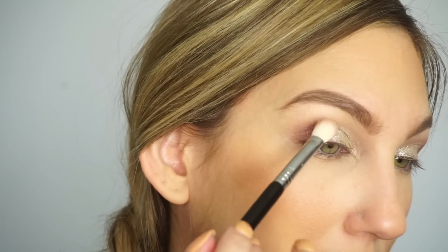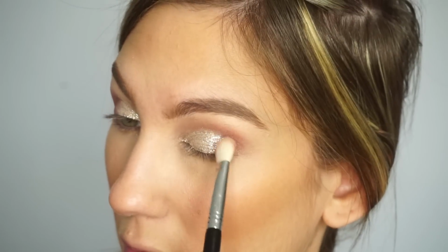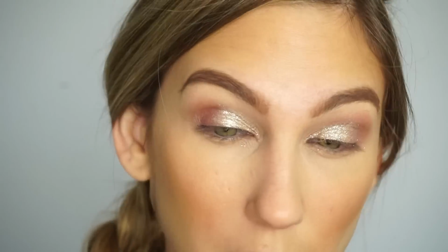Again, it makes me a little bit nervous to do this because I don't want a lot of fallout, but I feel like so far so good on that end. So this is what the eyes are looking like, and I like them so far. I thought that was pretty simple to do. I mean, I only used a few shades and everything.